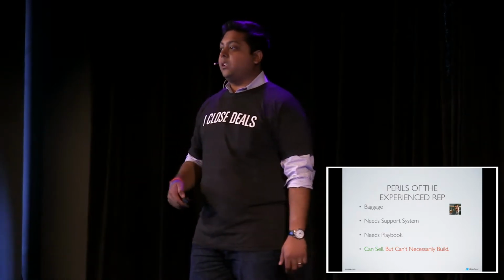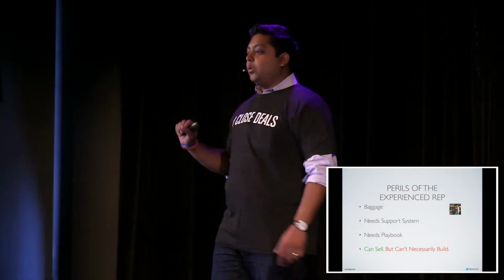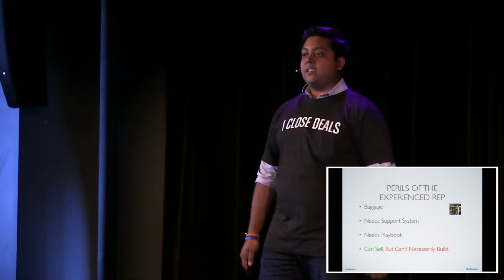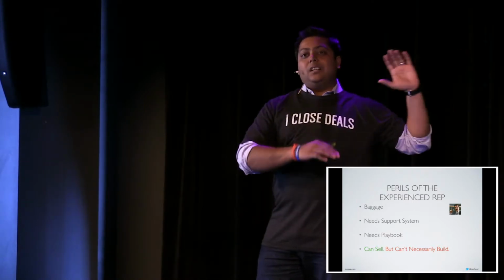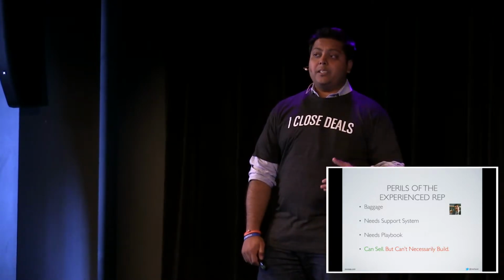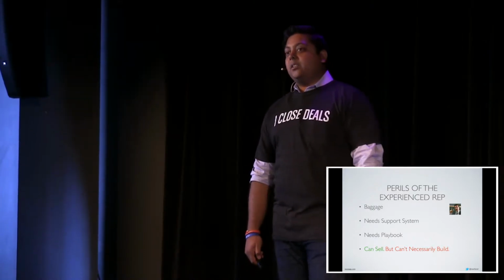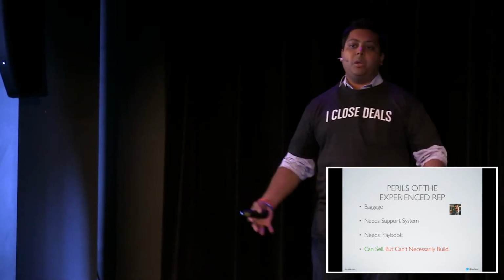They also need a playbook. They'll sit you down and say, okay, what's the positioning? Who are the competitors? How are we different? They'll want a playbook that they can actually start executing on as that first experienced rep, because they've seen how a highly trained sales team actually operates. The thing that you're going to find with an experienced rep is they can sell, they have sold, but they can't necessarily build. They can't build systems, they can't build processes, they can't build up from scratch.